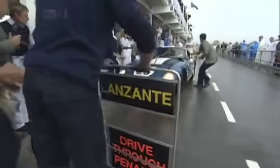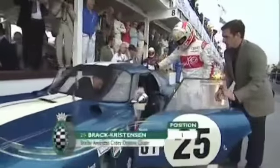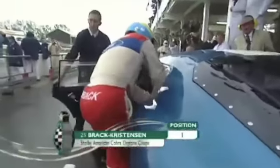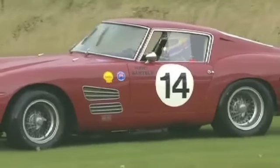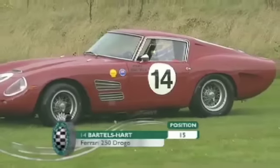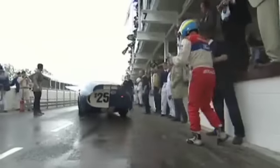Here's the leading Cobra in the pits at last. So Kenny Brack to hand over to Tom Christensen. The Swedish driver handing over to the Dane. Christensen came to Goodwood for the first time last year, and he loved it so much I don't think we'll ever keep him away now. Oh, and off does David Hart, has gone off in the number 14 Ferrari. I don't think there's any damage, maybe just a mechanical issue. But away now goes Tom Christensen.